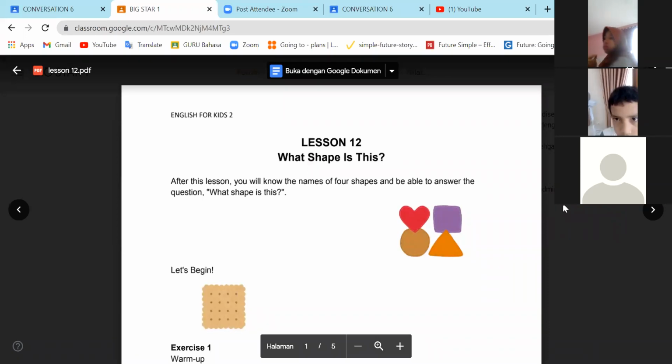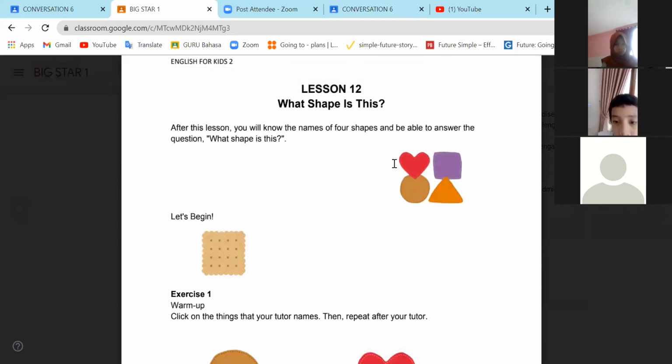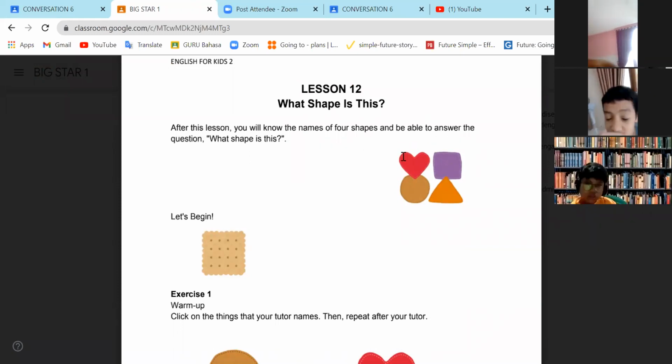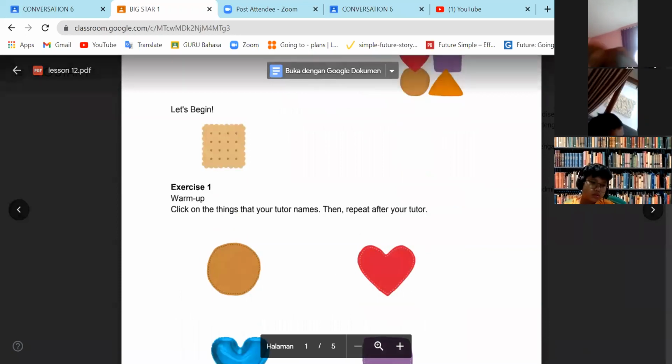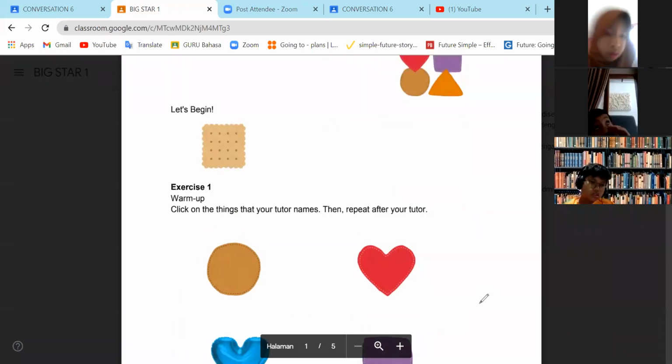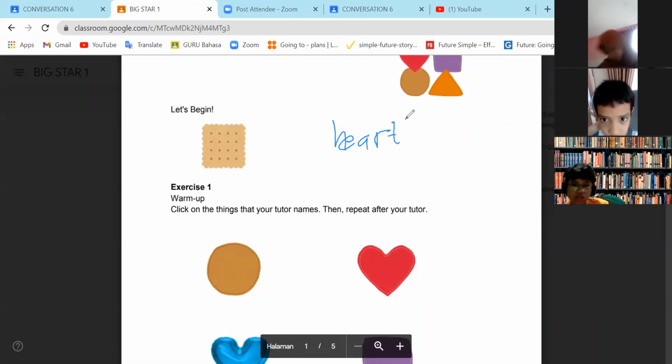After color, we have shapes here. We have, what is it? The red one is, what shape is this? Heart, good job. How to write that? H, E-A-R-T. Okay, good job. Right, heart.